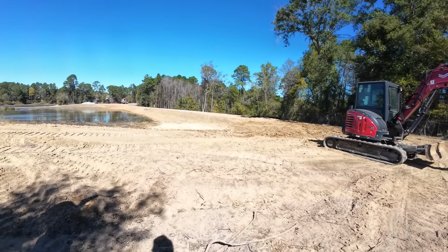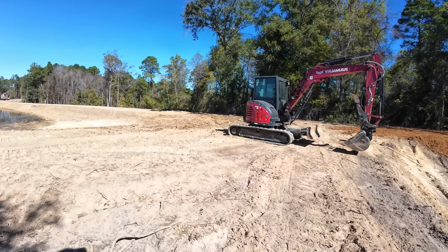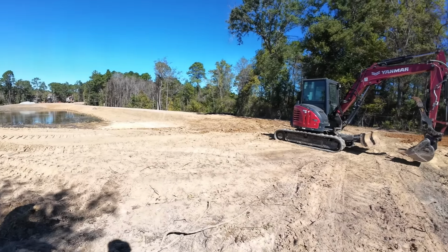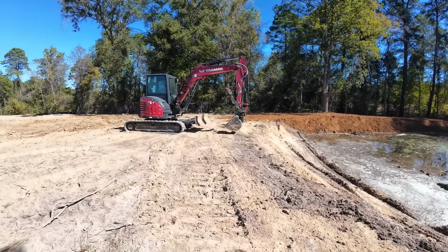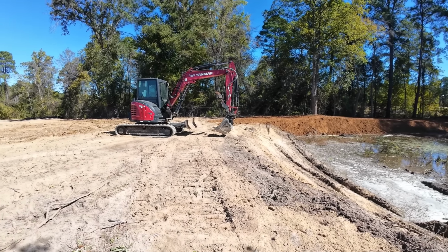Looks like a check and grade for the pipe. Yep, this one's going to be a foot higher than that pond. And that puts it right there at the base of those trees where it was. All right, that'll be great. Put as much over here as we can. Cool. Let's fill it up.